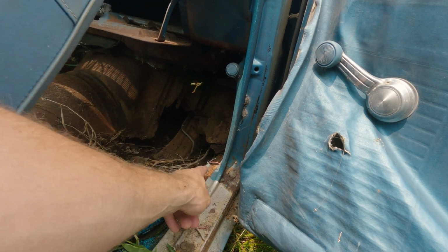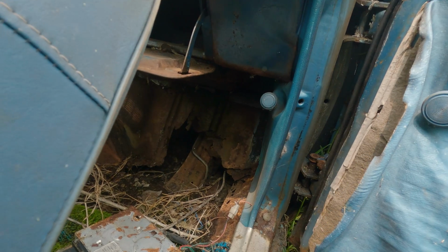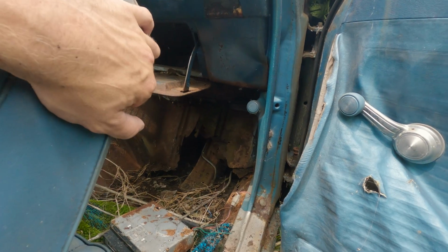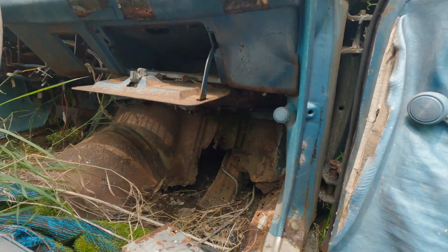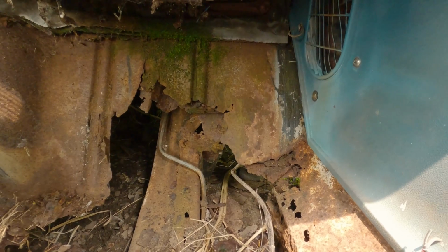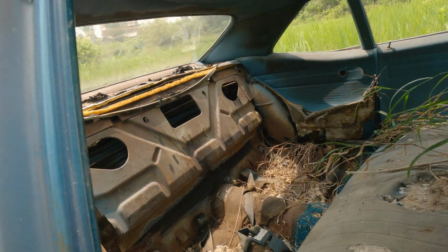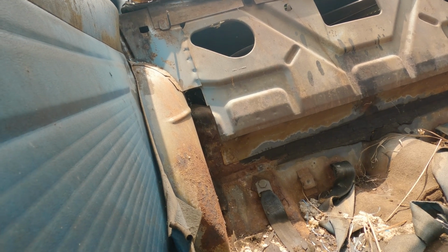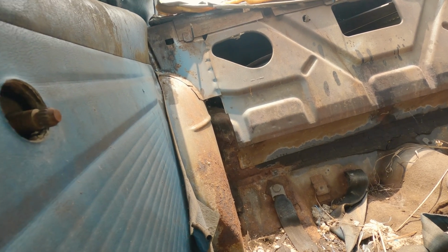It goes all the way, but you see back there, that corner is really rotted out. That's my concern, that corner. If you take a look, I moved all the seats and stuff. That's my biggest concern, back there. I'm not sure how structurally sound it is. You don't really want too much rust back here where the structure meets, but it's not terrible.